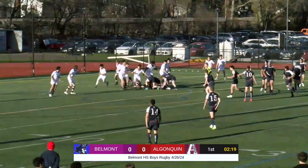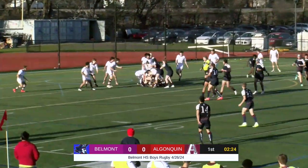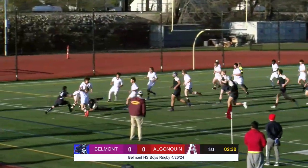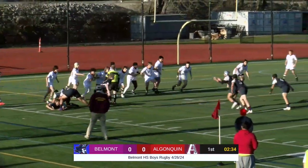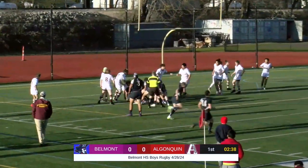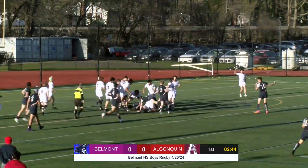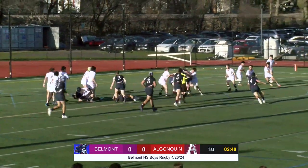Belmont rucks. Good ball control. Billy Hendrickson crashes ahead. The ball goes wide. Good tackle there by Algonquin. Belmont able to ruck well. Zach Zadem crashes ahead. Billy again with the ball. Good carry. Good phases.